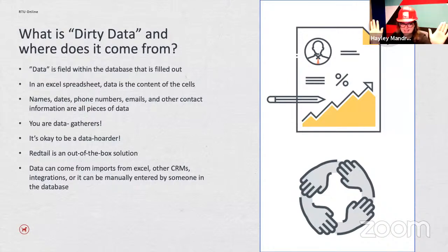Redtail's got the space. So if you want to record it in the CRM, get it out of your head, put it into a team environment, into the CRM. It should be in a field in Redtail.